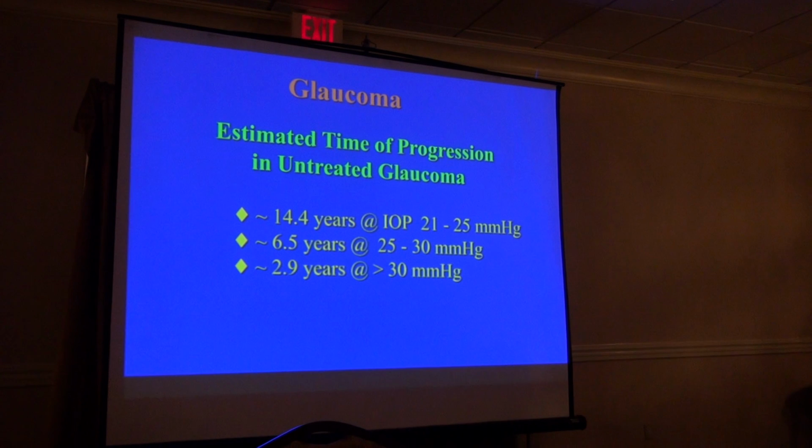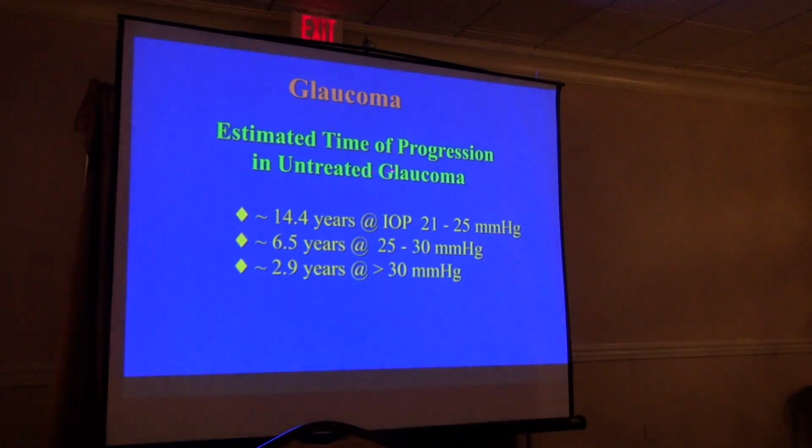So, what's the estimated time of progression in glaucoma in terms of speed of destruction of the nerves? In untreated glaucoma, as little as 3 years at a pressure of over 30 millimeters is when you get irreversible destruction. So you can see why it's super critical to get tested. Because what you lose, you never get back.